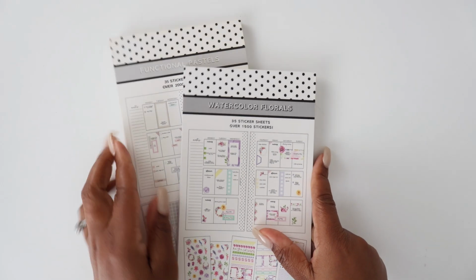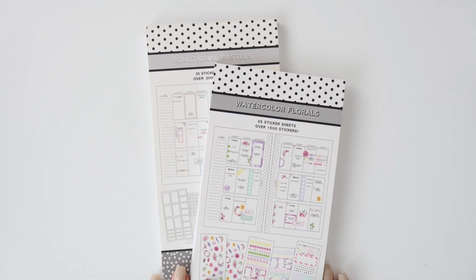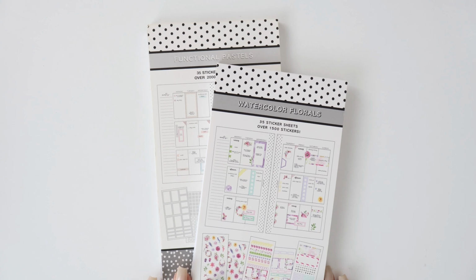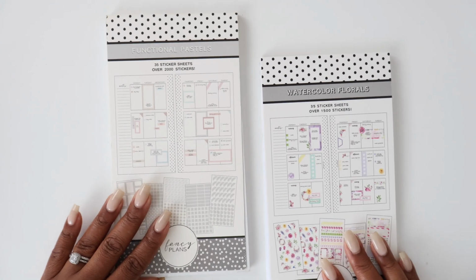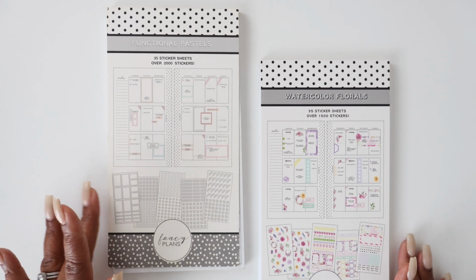Next up are planner stickers, because who doesn't love planner stickers? But they can get super expensive, especially if you're buying those themed kits for every single weekly spread. That's crazy. So I tend to just stick with what we have, which is two sticker books, and then we have a ton of other stickers.